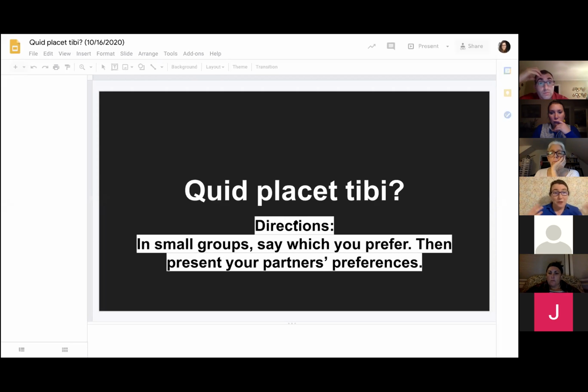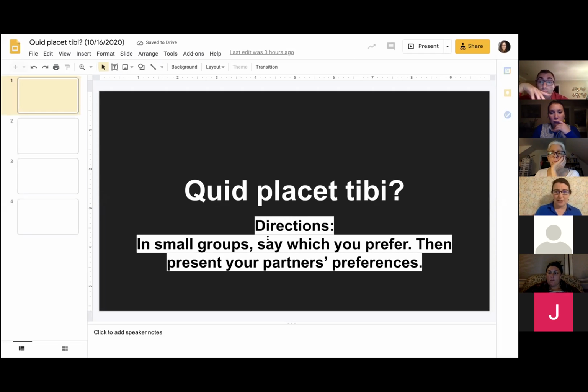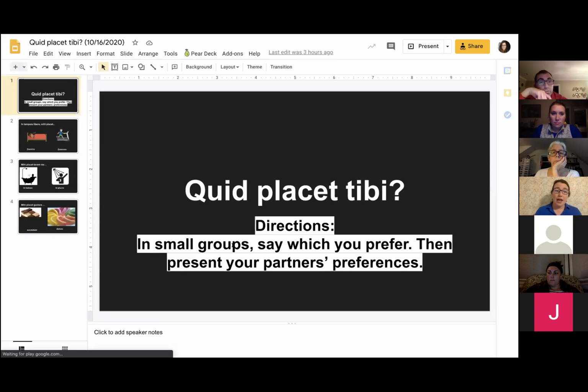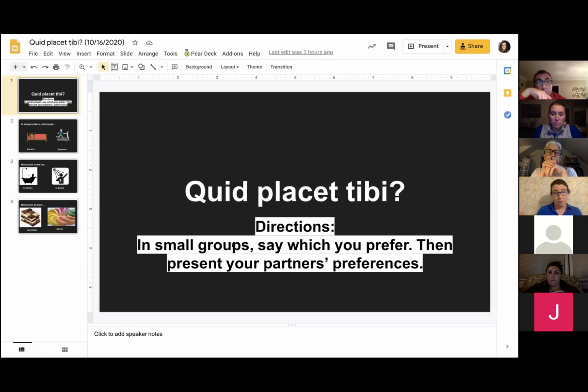And so we were playing Quid Placatibi, what's pleasing to you? In small groups, they were saying which they preferred, then they were presenting what their partners said. For the first slide, I would have them present someone else from their group. For the second slide, I would have them raise their hand to say their preference. And then for the third slide, they just say what their preference was in the target language.